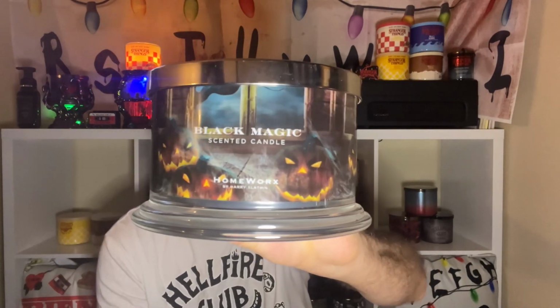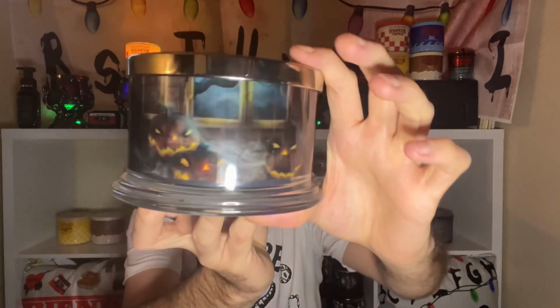And then next up, the other Halloween candle that I went to. I always pre-game for Halloween in September. So we have Black Magic. Again, I love this label. I still have the sticker here from TJ Maxx, $16.99 at TJ Maxx. So this has scent notes of black licorice, anise, spun sugar, and vanilla.